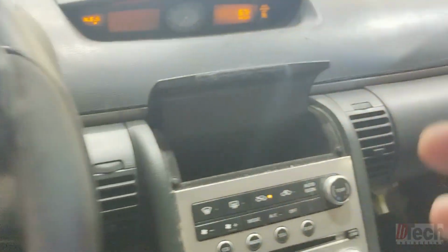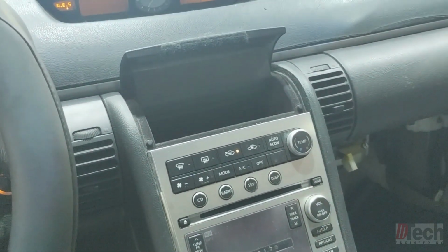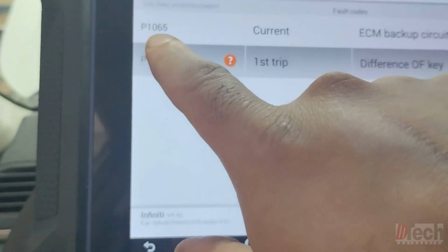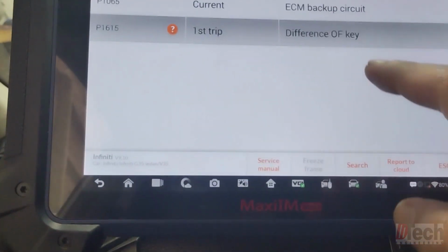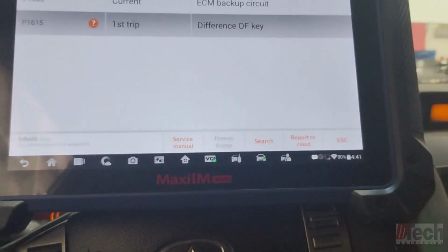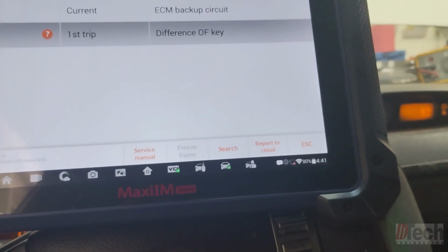The symptoms of the car: it starts, runs, idles, but it won't accelerate. It's like in limp mode. If I scan it, P1065 is current. This one actually was not there the other day. And I did notice today before I brought it in the shop, it was cranking, no start, kind of like an immobilizer issue. So I don't know what's going on with that.